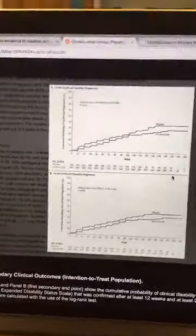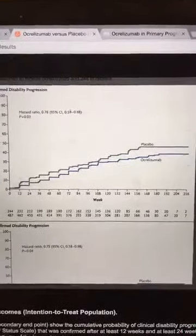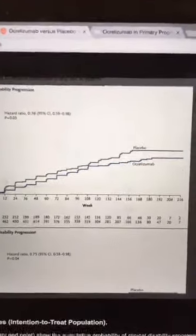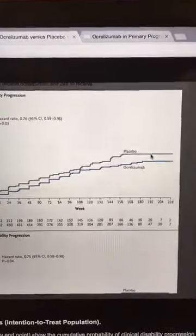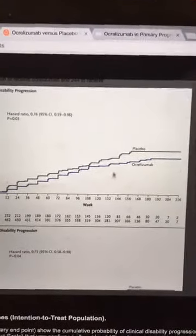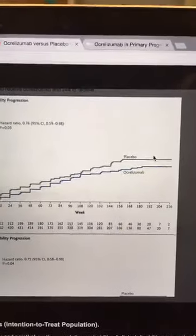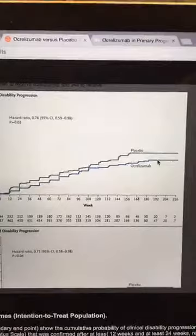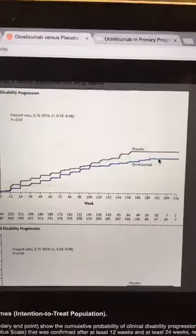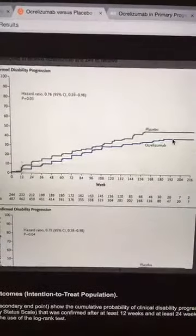If we look at that graphically, which might make it a bit easier, I'll zoom this in a little bit so that you can see better what's going on. This top figure here is really what we're looking at in terms of this 12-week progression. Without worrying too much about the specifics of how they've graphed it, we can see that across the time period of the study, the percentage of people who showed this progression was higher in the placebo group than the Ocrelizumab group. Again, if we remember those raw numbers from the table, it was about 40% of patients on placebo versus 33% taking Ocrelizumab. So it's not a huge difference, but it was statistically significant between the two groups.